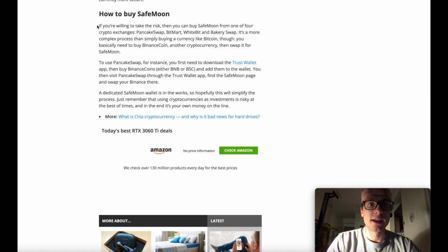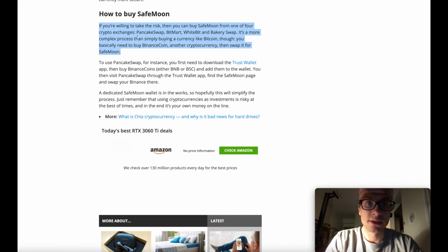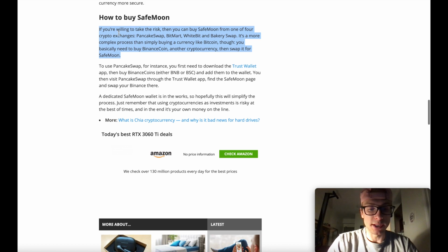So again, if you're willing to take the risk, then you can buy Safemoon from 1 in 4 crypto exchanges: PancakeSwap, Bitmart, Whitebit, and BakerySwap. It's a more complex process than simply buying a currency like Bitcoin, but you basically need to buy Binance Coin and then swap it for Safemoon.